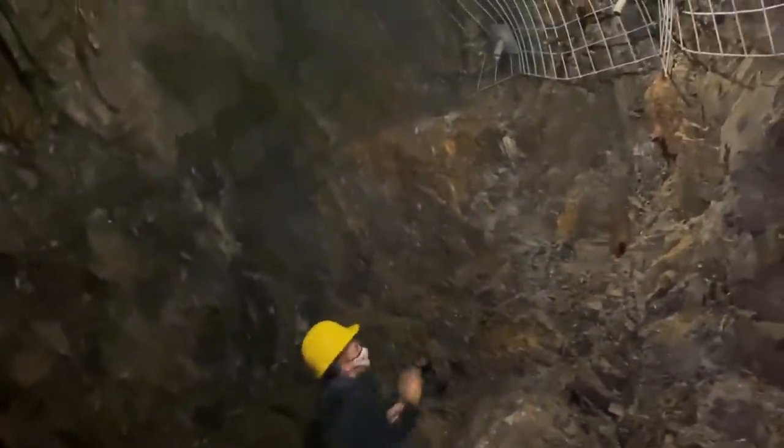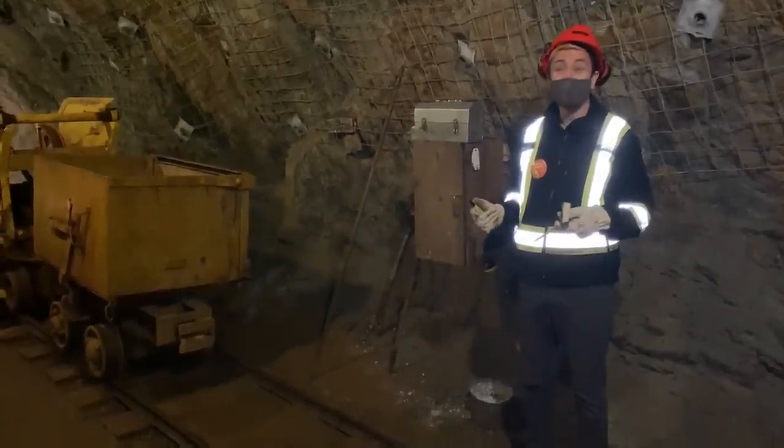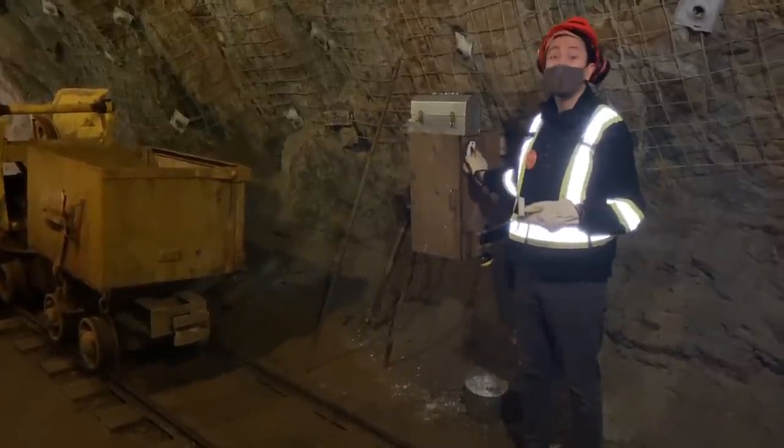Oh yeah, look at that. Might be water or something else. There's some pretty cool minerals hiding around this space. So far, we've explored the mine using some pretty modern museum lighting. But when the miners explored these tunnels, their world looked more like this.